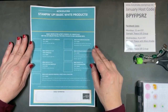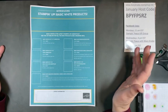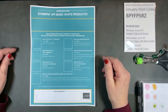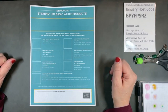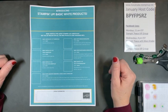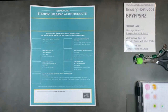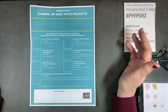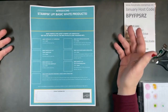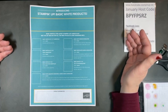Before we begin tonight's project, I just want to give a shout out to Stampin' Up, because since we were notified just a few short weeks ago that we would no longer be able to get our Whisper White cardstock envelopes and other products from our same source, because that paper mill closed due to the pandemic. So, very unfortunate situation, but kudos to Stampin' Up for acting quickly and finding another paper mill to produce white cardstock and envelopes and other products for us. We now have what is being called basic white. Everything comes in the same quantities, as well as the same prices. So I'm thrilled about that. There's no changes there.